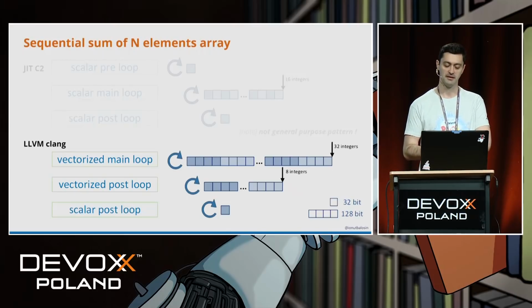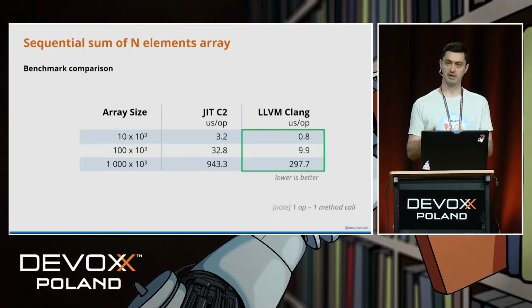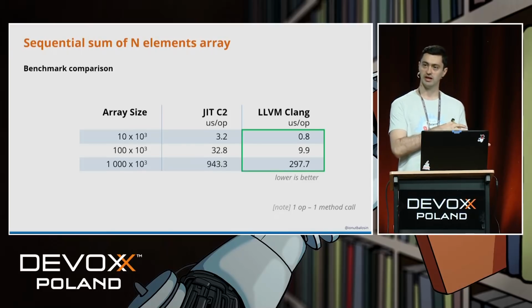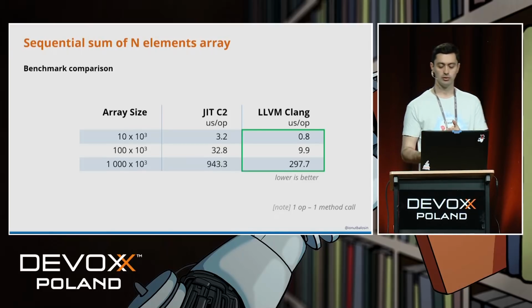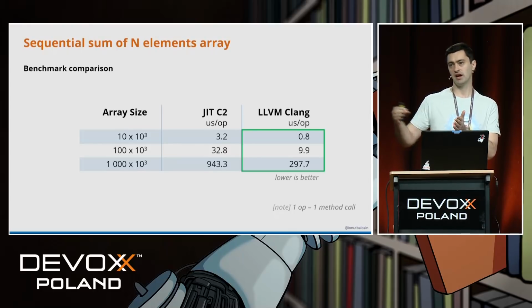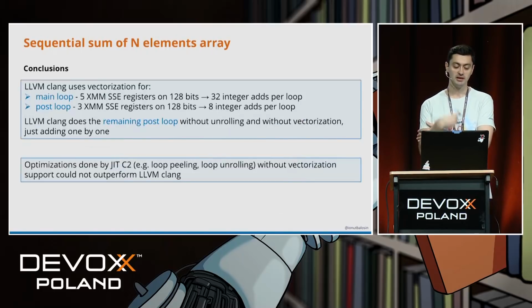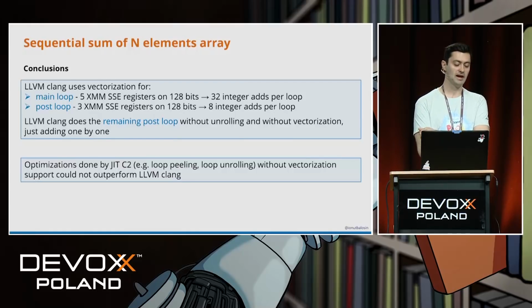In terms of figures, for the benchmark comparisons I took different array sizes, like 10 to the power of 3, 100, 1000, and in all cases LLVM Clang was better. Why was it better? In essence, because it relied on vectorized SIMD operations, as you can see, XMM registers. And of course, the timings depend on the n size. The bigger the n size is, the more it impacts the timings and the throughput. In conclusion, as we already saw, LLVM Clang uses vectorized operations, based on XMM registers for the main and the post loop.